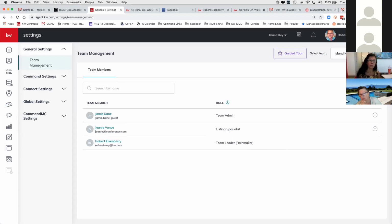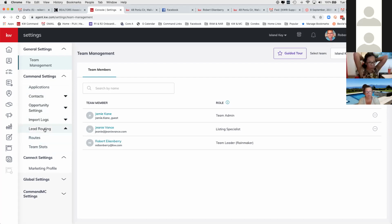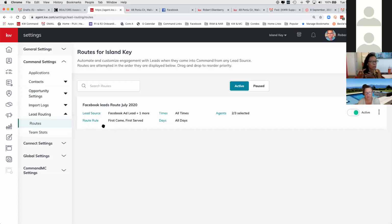So the other place is, let me see here. Lead routing is one. Team stats and routes. So if leads come in on Facebook, how do you want to route them across the team? Do you want it to be jump ball? Everybody gets a chance at it, first one at it gets it? Or do you want it to be round robin? So I think the ones that are in here are different types of how you hand off leads to people.